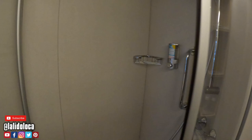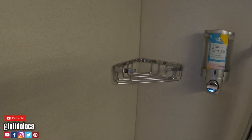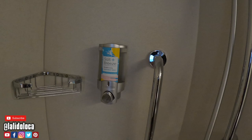We got the inside of the shower. You got a clothesline. I've never had success drying stuff, but clothesline. You got a drain. You have a foot rail in case you want to put your foot on it to shave your legs. If you bring your own soaps and shampoos, you have a caddy there. They've got the all-in-one, the double duty, the Salt Plus Breeze hair and body wash.